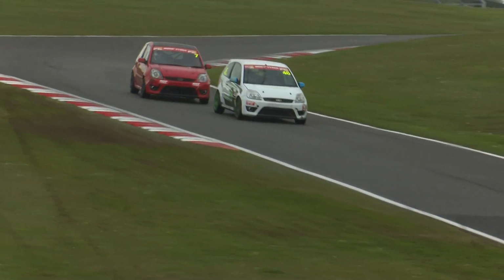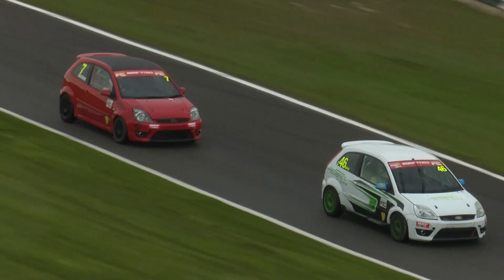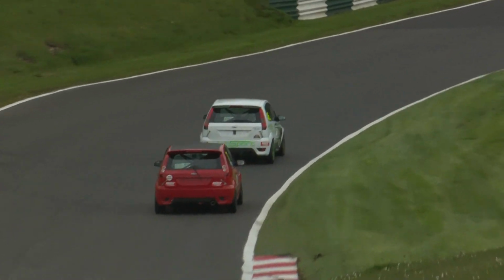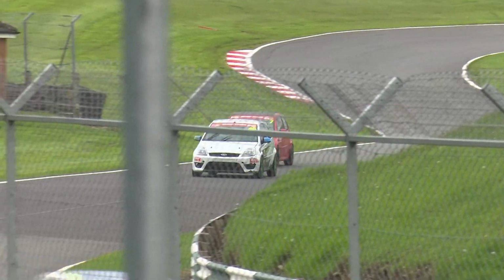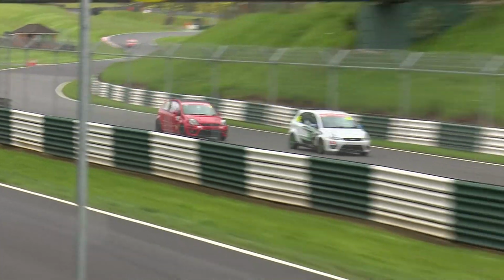Oh, and a little bit of argy-bargy between the two of them. These two going at it, hammer and tongs, but it's still Jamie Going that holds on from Sam Watkins. Watkins, of course, double winner in event 2 at Pembrey, races 1 and 2, after having a write-off at the start of the first Silverstone race, which was on the 7th of April.